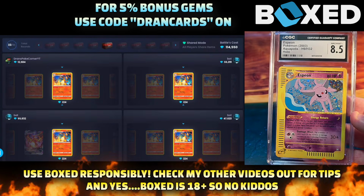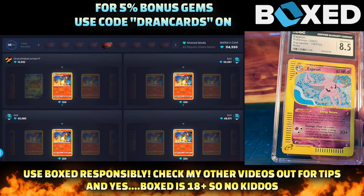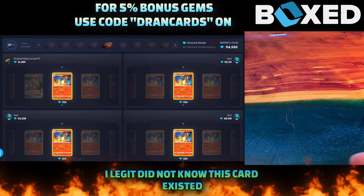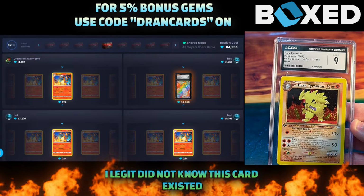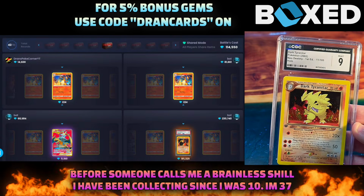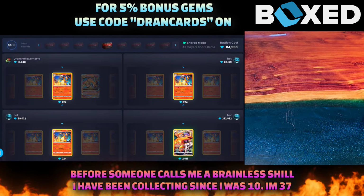Pretty happy with that. One of my favorite Pokemon besides Umbreon, the original Evolutions and the second gen Evolutions just kind of hit different. Now this one here, the Dark Tyranitar, is a pretty darn cool card. So this, kind of like the Dark Espeon, as a kid I didn't even know this card existed. All these cards you see actually came from the Box Marketplace, where I've saved up pulls from opening digital mystery boxes, and I traded them in to get these slabs.